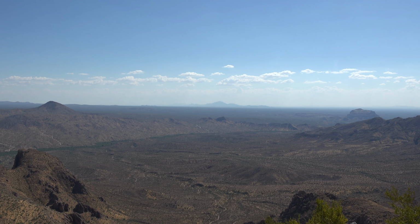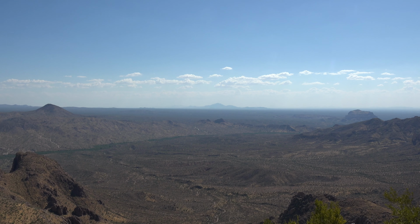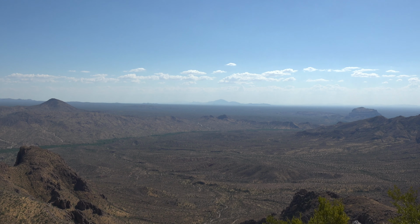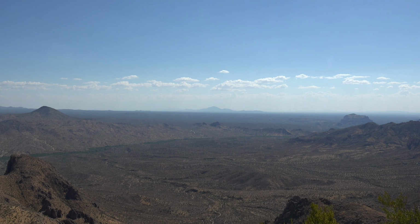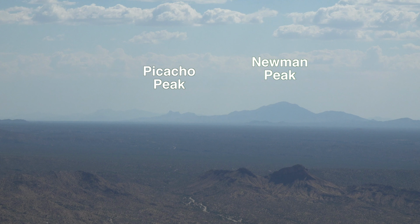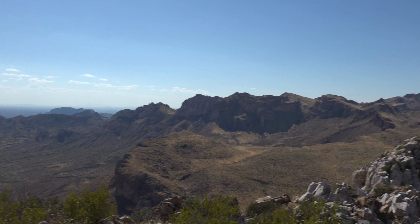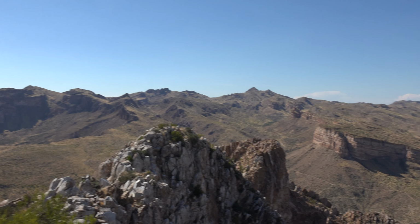Patrick and I made it to the summit of Axe Butte. We did about 1,700 feet of elevation gain in 1.13 miles. We kind of had to backtrack here and there and do a little bit of extra climbing and whatnot, but we made it. This is kind of looking southwest. There's Newman Peak. I'll point out what I can here as long as it's not too hazy. I can see some other peaks I know further out, but it's pretty hazy.